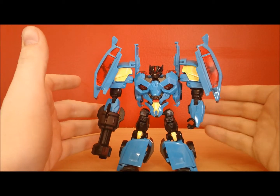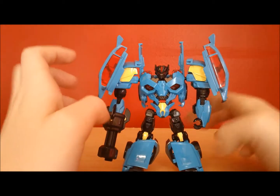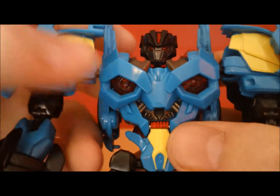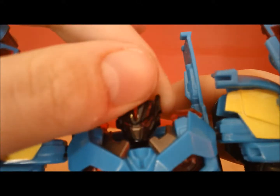Now, what people have done when they try to goof off with Rumble is they don't reveal his head, and then they say this is his head, the chest section, because as you can see, the molded-in details make it look like he has eyes. Yeah, you can see like an evil face in his chest. But while we're here, look at this. Rumble has a very nice head sculpt.